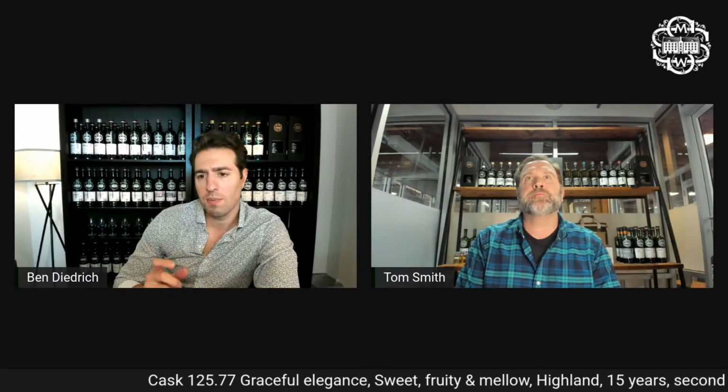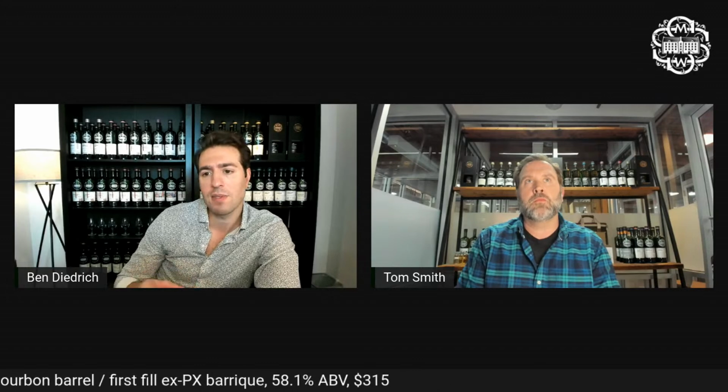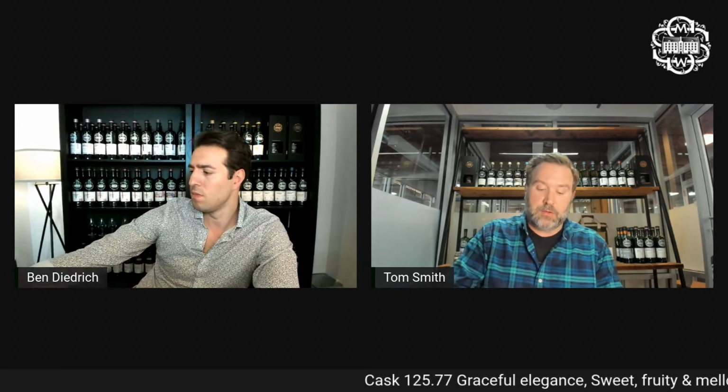I think it's hard. It requires a skill to understand when to pull the cask at the right time. I think if it were to go months further, it'd probably be out of balance. Some might like the greater sherry influence, but I kind of like this perfect balance. Everything seems in sync. It's a really deft touch.